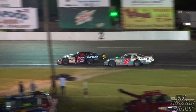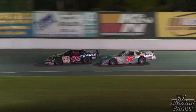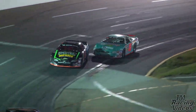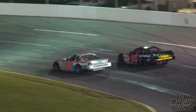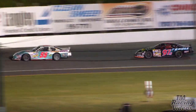Great race for the second spot between Greg Edwards, the 97-3, the Eagle car, and the 55 Dunkin' Donuts ride of Mark Wirtz. Mark tries to get on the inside of Greg, almost there. Maybe a little nudge that time in between 3 and 4. Now he's halfway up next to Greg for the second spot. And Mark Wirtz setting sail. He takes over second from Greg Edwards.